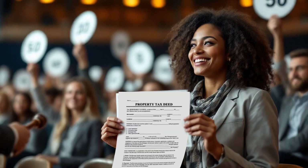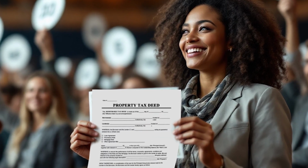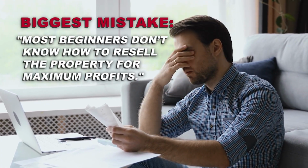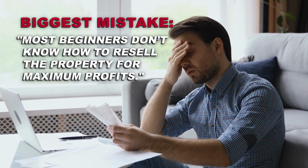Unlike traditional real estate that comes with home warranties, title insurance, and guidance from the local real estate brokers and title companies, today you're flying solo at the auction, where the government is selling at bargain prices. The biggest mistake most beginners make is they don't know how to resell the property for maximum profits. So let's solve that problem.